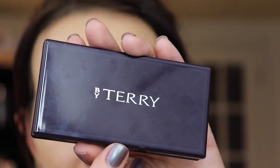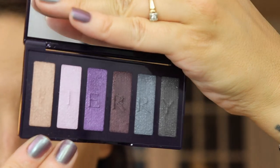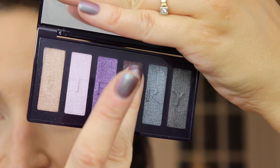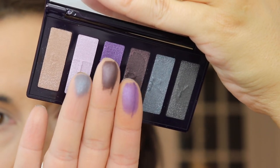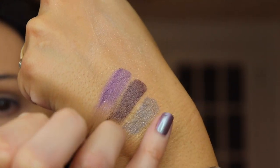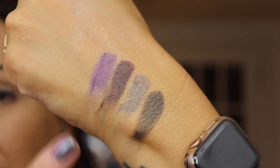Oh, another eyeshadow that was really bad, and it's from By Terry, and you know By Terry is very expensive. Eye Designer Palette in Gem Experience. So that's what the packaging looks like. I've had this for a while, but I don't think I've ever talked about it in a disappointing products video. They're not terrible, but for what you pay for By Terry, they're just not that great. They're not worth the high price tag. They're just kind of flat.